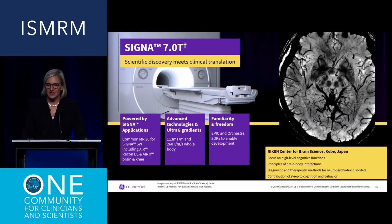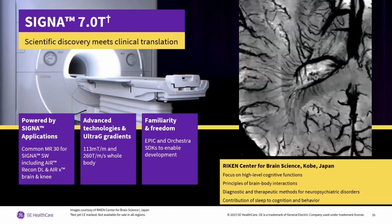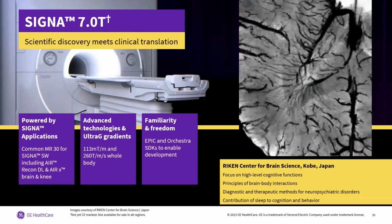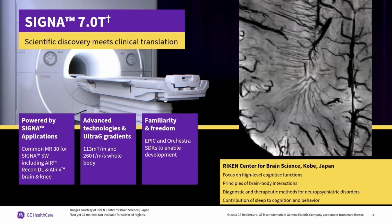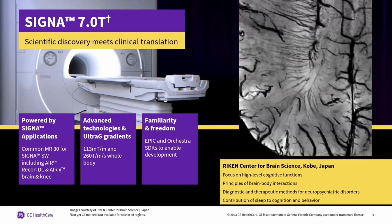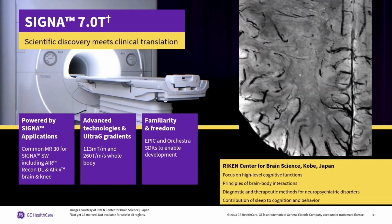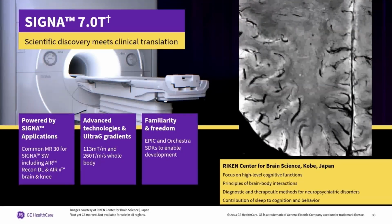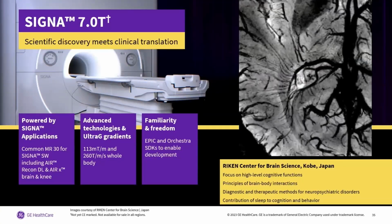Our SIGNA 7T system is a powerful clinical and research system powered by familiar SIGNA applications like AIR Recon DL and outfitted with powerful UltraG gradients of 113/260. And here are latest results from our very recent installation in RIKEN in Japan, showing susceptibility-weighted results, very fine detailed venous structures in the brain at 7T.